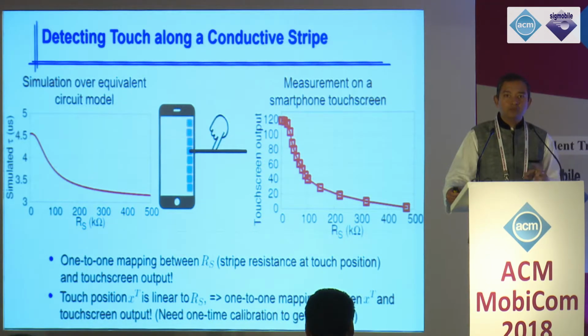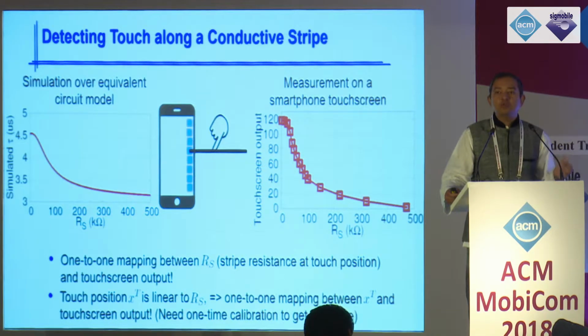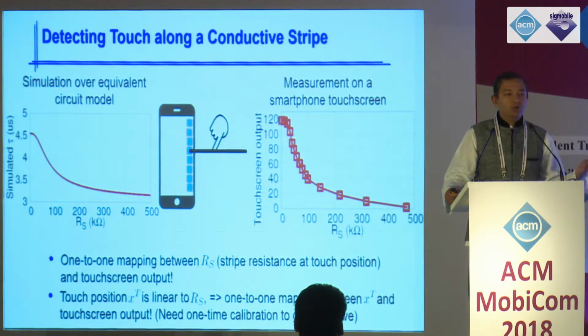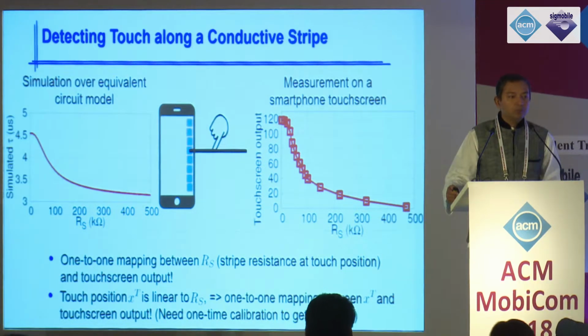So that means you will not get confused if there are multiple positions you touch, because there is only one value corresponding to it. On the right side, you see the measured values that you get from the touch screen, and it follows the model. So we are pretty comfortable with the match between the model and what is measured. In the system, you have to learn this curve. You have to do this once for the device, to make sure that you know, for each value of the touch screen, what position you are touching on the piece of paper that is stuck to the back. That is the idea of how we estimate the positions.